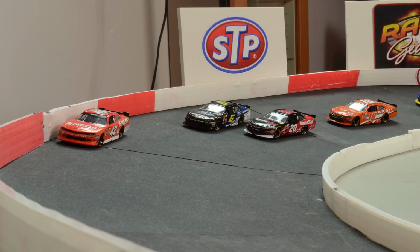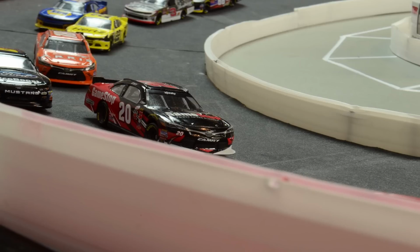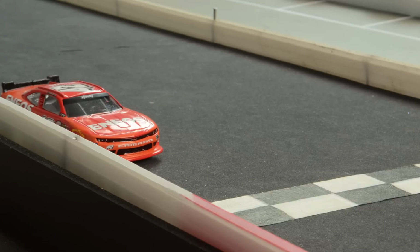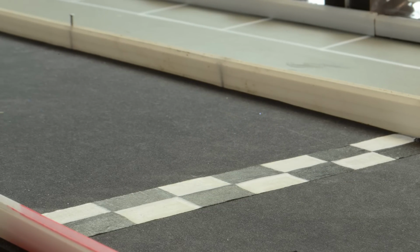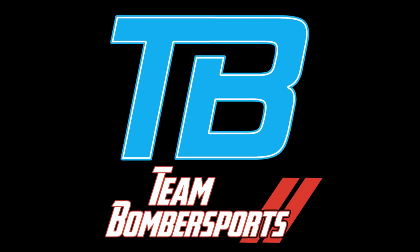But you see there, Jones lays the bumper to Bubba Wallace. He passes for second, but he just ran out of time in the end. He may have had something for Larson, but we'll never know. Larson, in the end, takes a commanding victory and an awesome performance from the number 42 Ineos Chevrolet.